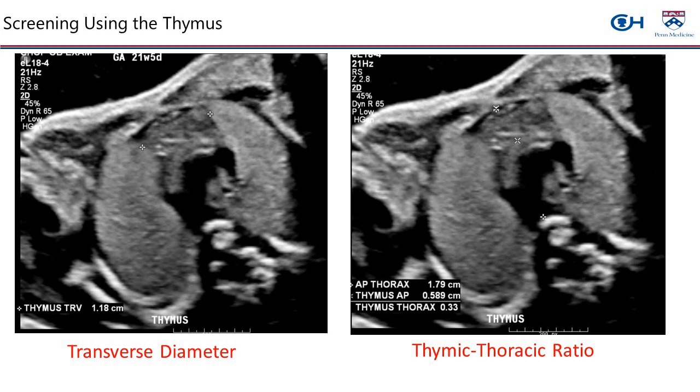Another potential marker that has been proposed to determine whether or not a fetus could be affected with 22q is looking at the size of the thymus. As we all know, these kids tend to have immune differences, and so whether or not the thymus measures small in the fetus has been proposed as one of these markers. In a view where we're looking at the vessels coming out of the heart, the thymus is right in front of the heart in the chest, and we can measure the distance across, and then in the same view, measure a front to back distance of the thymus compared to the rest of the chest. So this is a measurement through the fetal chest with the spine in the back.